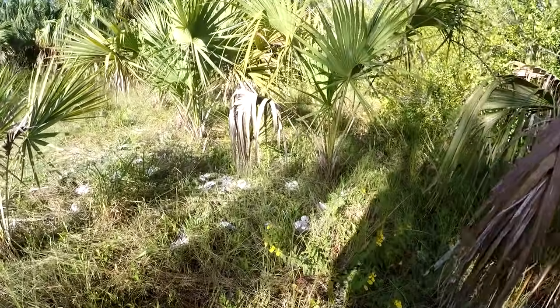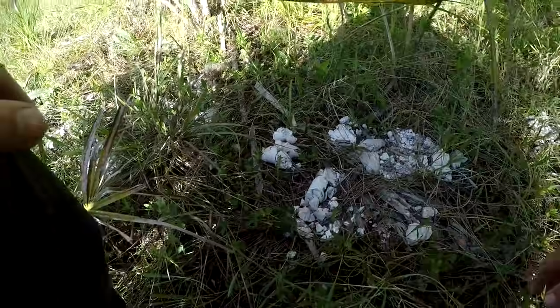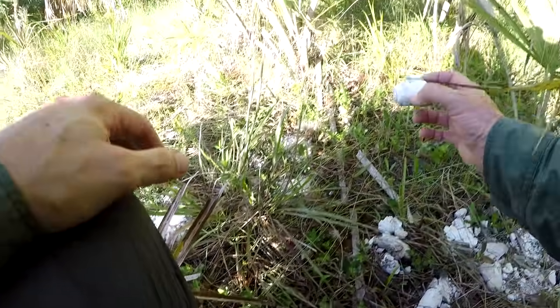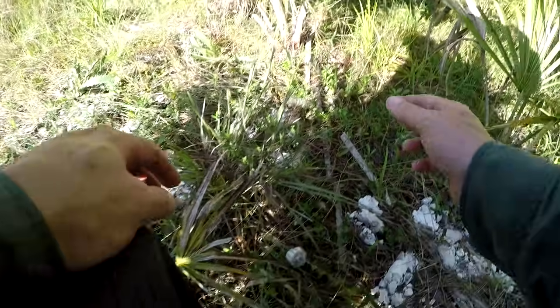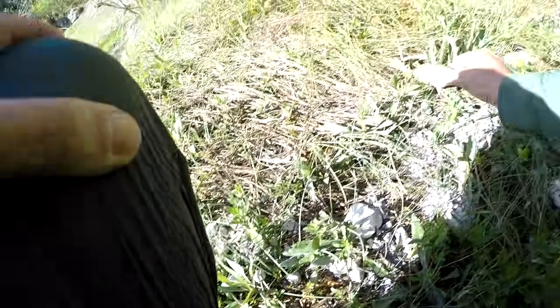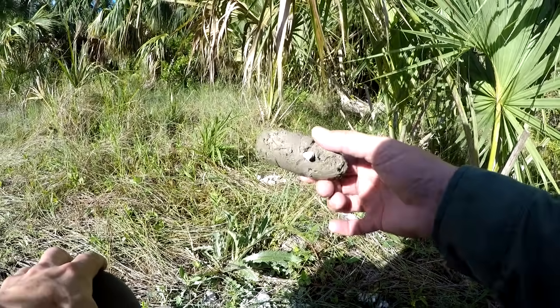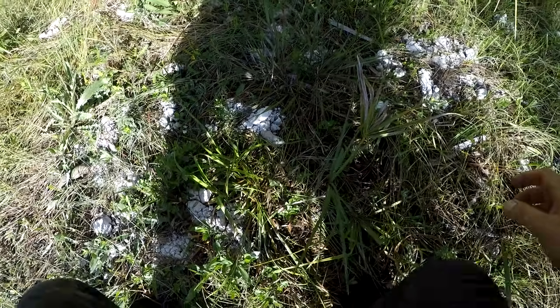Whoa. Look at all this gator poop. Dang, man. Oh, it stinks up in here. That's gator poop. Ooh. Ooh, here's a fresh one. Ugh. Ooh, it's still soft and slimy. Gross. Ooh. Oh, it stinks up here. Nasty.